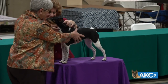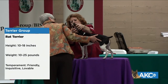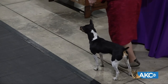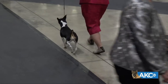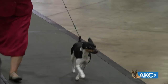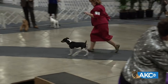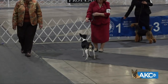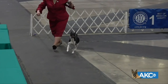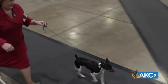Up next, we have the Rat Terrier, one of the newer terriers in the AKC. This is Aretha. She's 2 years old from Gig Harbor, Washington, with her handler, Kathy Spears. The breed is known for intelligence, athletic ability, loyalty. They're highly observant and very intelligent. They're playful. Should be well balanced and compactly built. They have this nice, smooth, short coat, smooth, level back. Good girl.